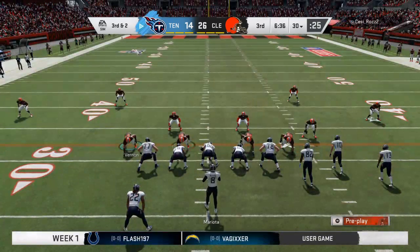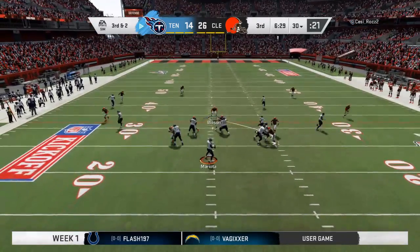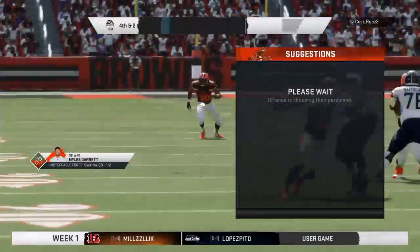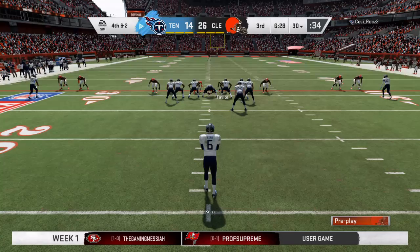This offense in desperate need of a conversion as they come up on 3rd down. Double dog. That's the way. From the shotgun, it's Mariota. And incomplete, a disappointing drop there defensively by the rookie. And now 4th down. Not only was the call spot on, how about the execution of that defense right there?